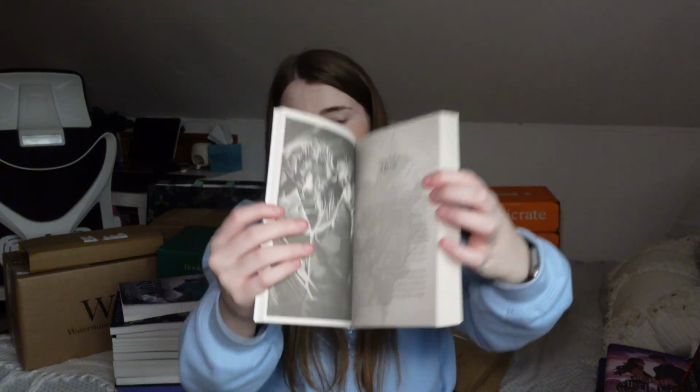Let's do some more Waterstones books. This is when I went into one of my local Waterstones and got just a couple of books. So I got 3 books. I got Grimstone by Sophie Lark. I'm really excited to read it because I've loved all the other Sophie Lark books I've read, and like all other Sophie Lark books that I have read, this has illustrations in, and I just love it when books have illustrations in the middle of chapters, because it really helps me picture what's going on.